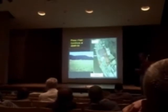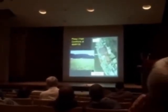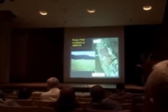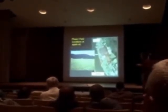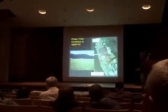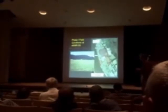What are the dimensions of the enclosed area, approximately? The blue stripe there, the site boundary? Yes. I think the way we ended up delineating that was about 14 acres. Give or take a little bit.